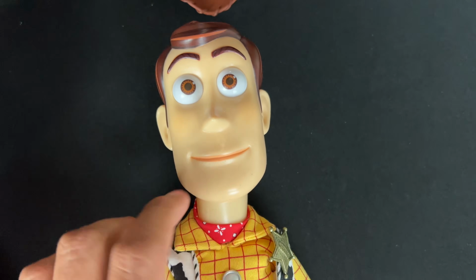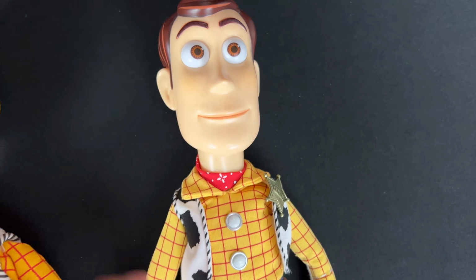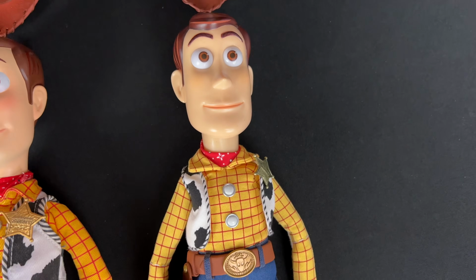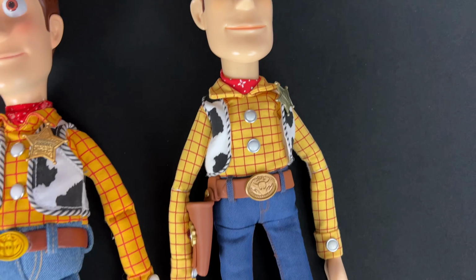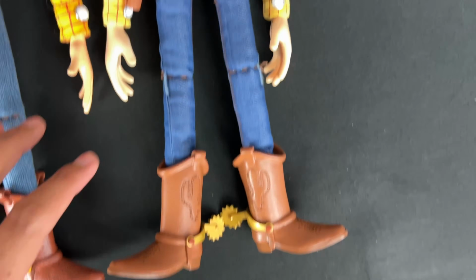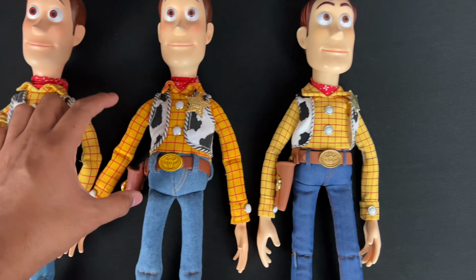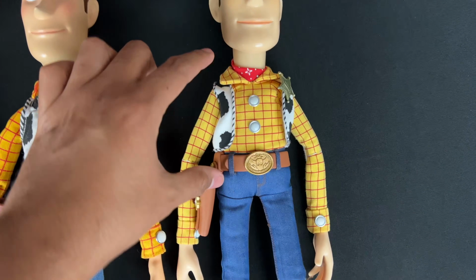It's not really rosy, the cheeks. Something just seems off about this sculpt. I don't know, it's the neck proportions maybe. Maybe the face is a little bit, I don't know. This just seems off. The torso also looks shrunken too much here. And compared to the rest of his body, you can see this looks more like Woody to me, this proportion. But he looks like a shrunk torso.